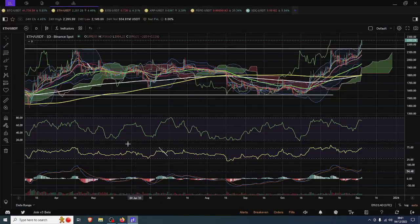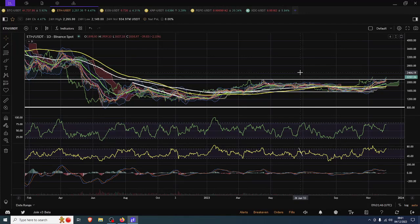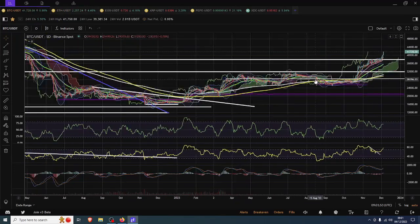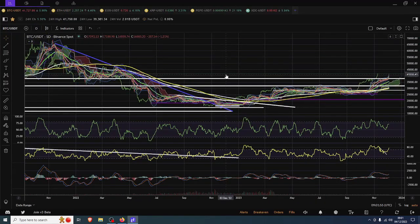And obviously we recognize that Bitcoin's making a major breakout, but we are heading towards a sort of major resistance zone. We'll call it, for Ethereum, the first level is going to be 2,400. For Bitcoin, to be fair, I don't want to call it 43 flat, but if you bust 43, then it would be around 45.